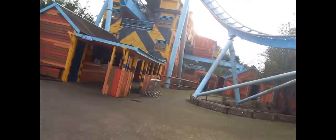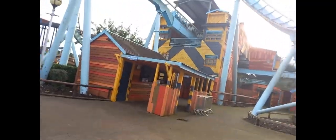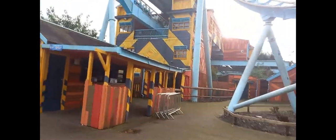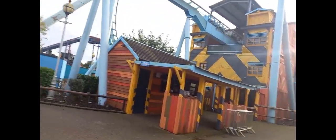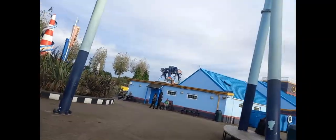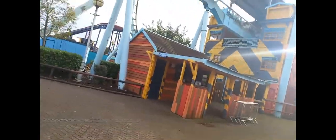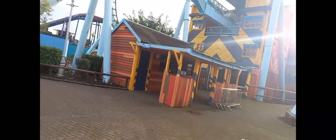And I did Shockwave once on the second row, on the far left seat, and it seemed smoother on the second row than it did earlier when I did it on the front row. So that was brilliant. Then I was going to do it straight away afterwards, and then it broke down. And I didn't know how long, but I left the queue and I saw an engineer come in as soon as I left the queue.